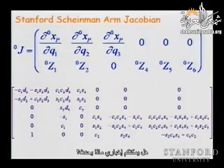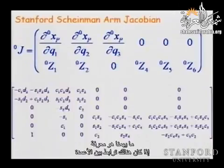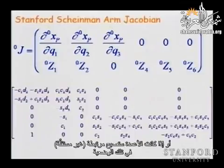So could you tell me what is happening? What we're interested in is to see if there is immediately a dependency between columns, whether at that configuration columns become dependent.